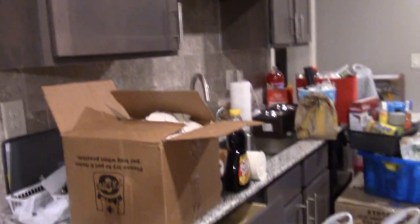Alright guys, so we just made it in. Hey, I know it's super dark. Okay, there we go. So I just brought in another load. Let y'all see this mess. Oh my gosh. But it's an organized mess.